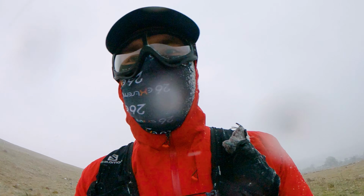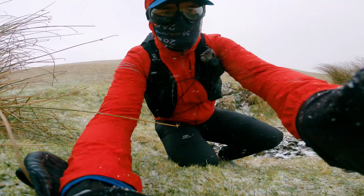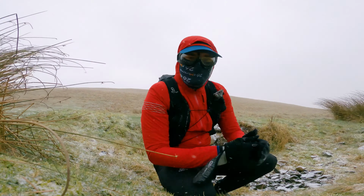I need to get down in here. I'm down out of the wind. My hands are freezing. Like, my whole body's pretty cold as well. So I'm gonna put on my extra 2 layers and my thicker gloves. Brought a set of these chemical hand warmers.